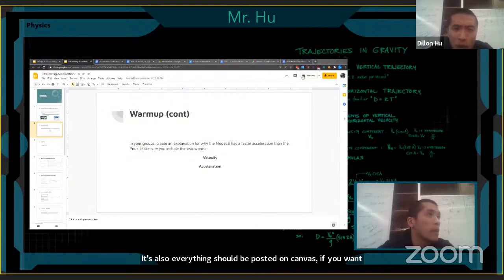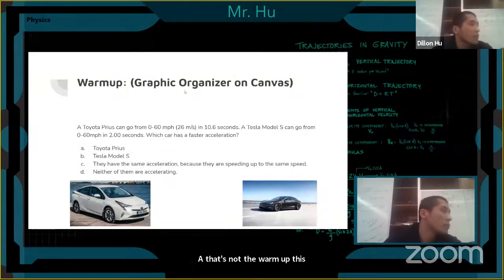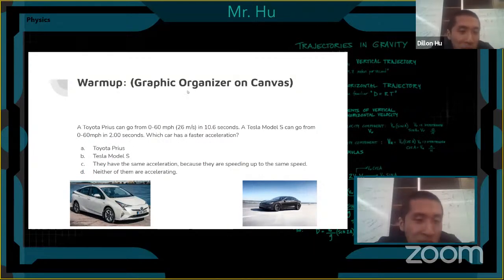Okay, so here is the warm-up question for today. That's not the warm-up. This is the warm-up. Okay, here's the warm-up question for today. A Toyota Prius, by the way, Priuses are great cars, can go from 0 to 60 miles per hour, which is 26 meters per second, in 10.6 seconds. This is real life data.